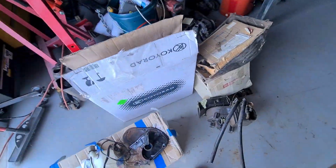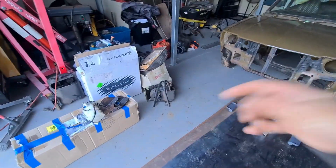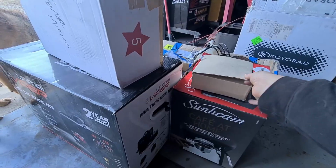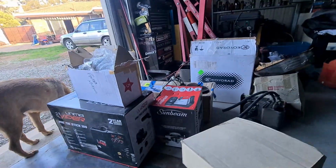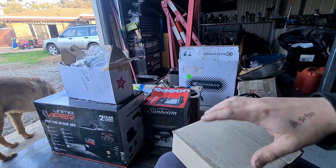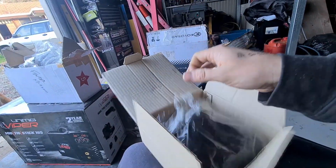And there's these couple of boxes here. So I'm going to get those other boxes from over there, chuck them over here and go through the whole lot. Alright, let's go through these boxes. So some of them are labelled. This one for example. I'm going to do this in one clip and then I'll speed up the bits that aren't important. So let's just unbox everything. Brand new shifter boot cover, winner.